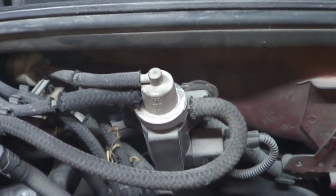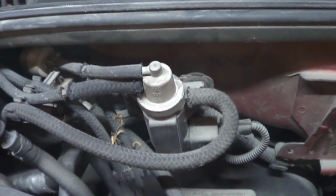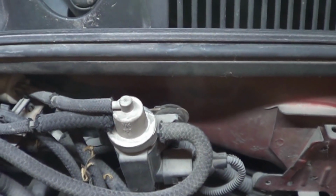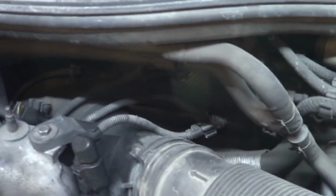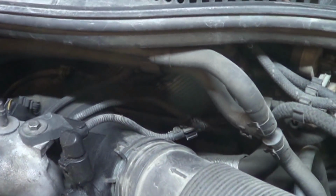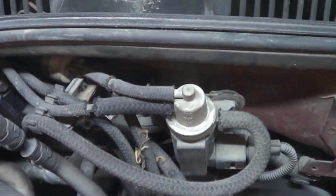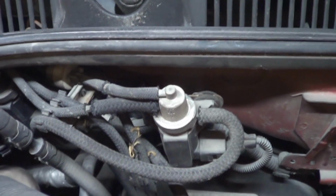So we have a function inside VAGCOM called output test that turns this solenoid on and off. It allows you to see that solenoid working if you hook a vacuum gauge to it. If you don't have a vacuum gauge, you can use a Mighty Vac, which is what I usually do, or you can actually just watch as you activate that function in VAGCOM and see the actuator move down on the turbo. We're going to hook up our Mighty Vac to it and run the output test.